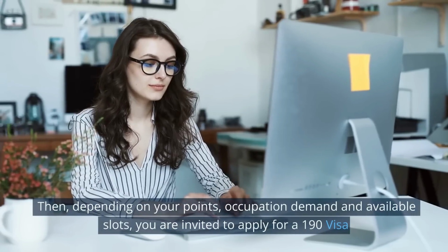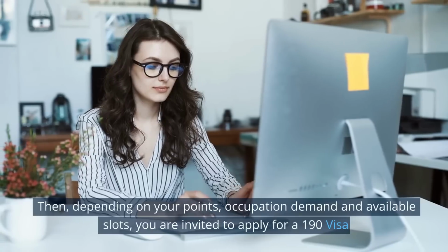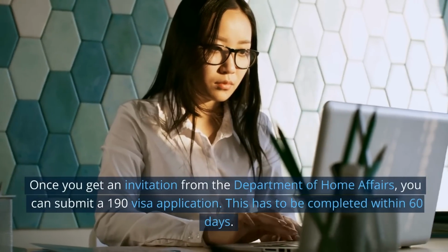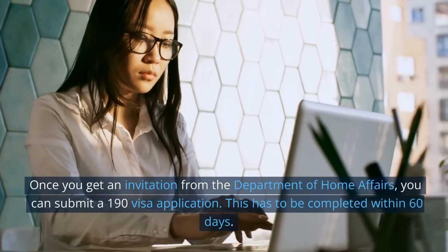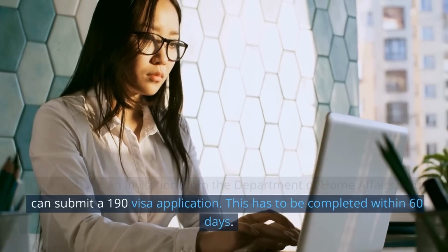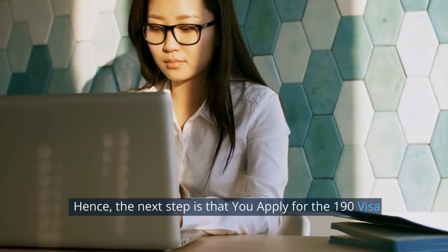Then, depending on your points, occupation demand and available slots, you are invited to apply for a 190 visa. Once you get an invitation from the Department of Home Affairs, you can submit a 190 visa application. This has to be completed within 60 days. Hence, the next step is that you apply for the 190 visa.